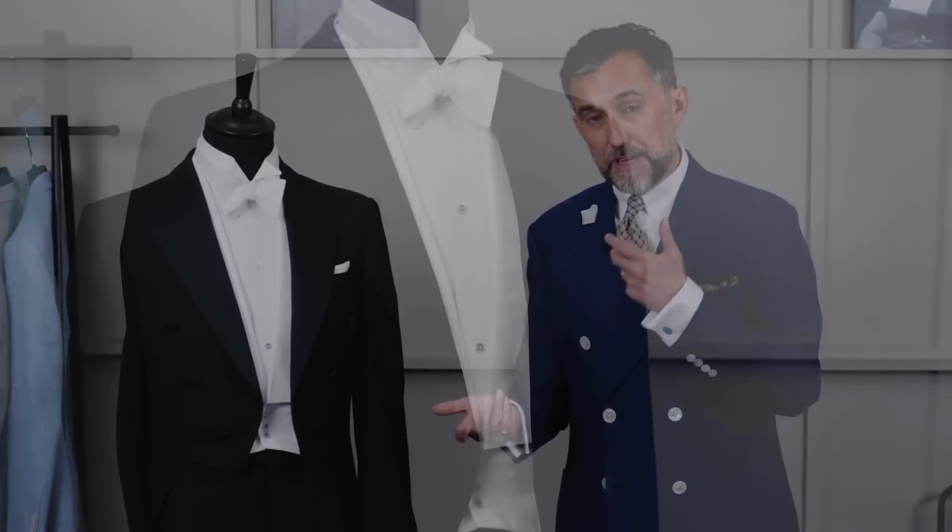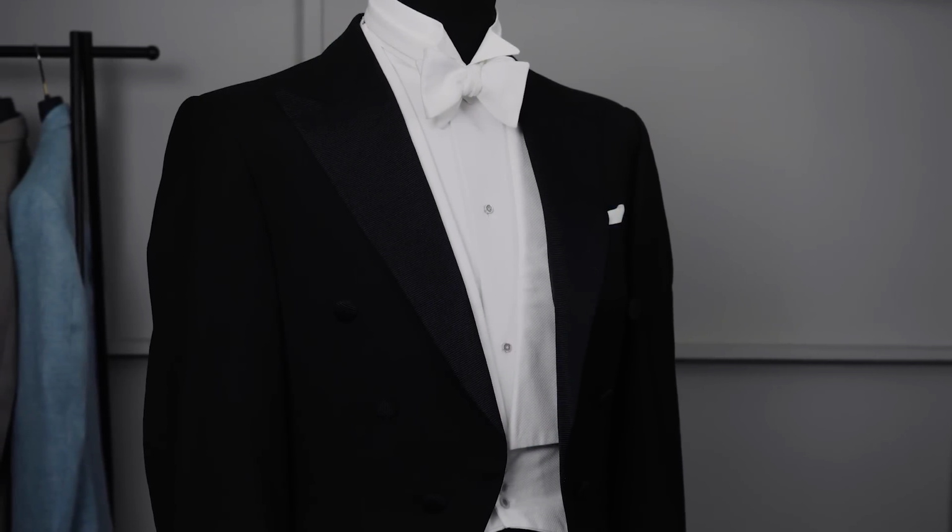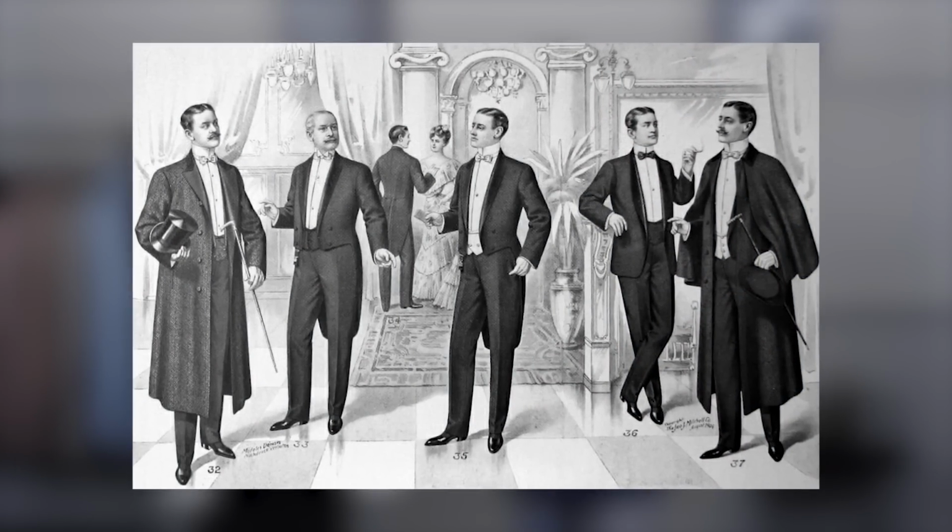This is a modern tail suit, and it's not a huge amount of difference from the original one, which was a 19th century garment when this look became fashionable. Obviously this wasn't for everybody in the 19th century. This would have been very much an upper class way of dressing, for those who could afford to change from their day clothes into their evening clothes.